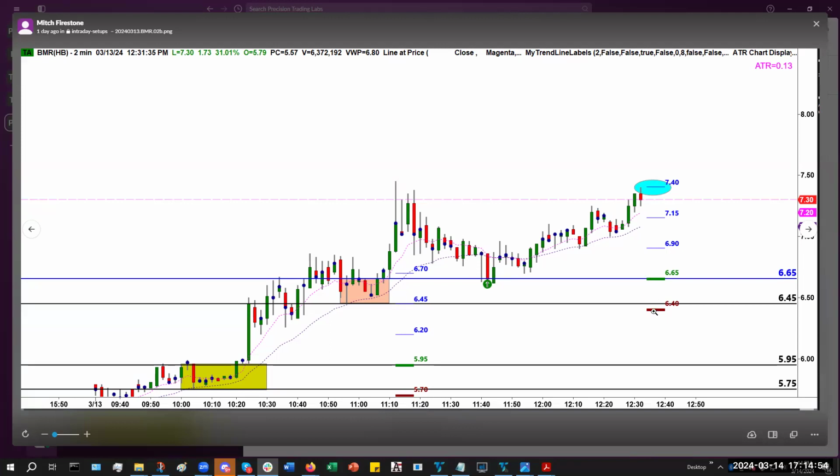So what we're looking at here was actually a 3-to-1 trade. I described that before when we were looking at one of the other charts, but this is a 3-to-1 trade because we had 25 cents of risk from 640 to 665. So that's 25 cents, which means that if you were trading 100 shares, you'd be risking $25. If you were trading 400 shares, you'd be risking $100. That's how that works, 400 times a quarter. So that's how much risk you have.